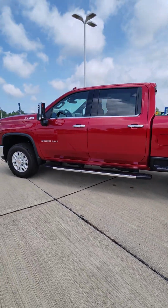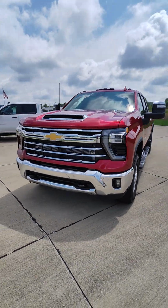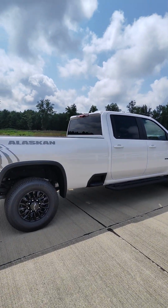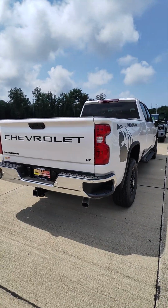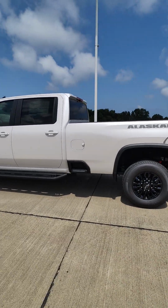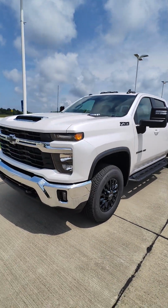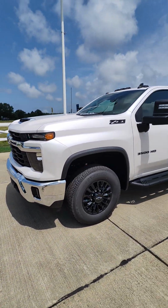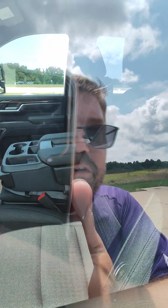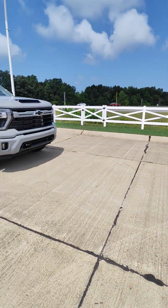Got a 3,500 single rear wheel. This one's also got the Duramax in it. We love our Duramaxes around here. Here's a cool one. This is an 8-foot bed, Alaskan package, LT model. Get a load of the color, everybody. So that's not plain white. That is the iridescent pearl. But you've never seen one like this. LTs, even with the Alaskan package, can be dressed up. And this one, windows closed and stuff, but we've got your heated seats, all of the good power equipment. Alaskan is a snowplow package, so it'll have it.